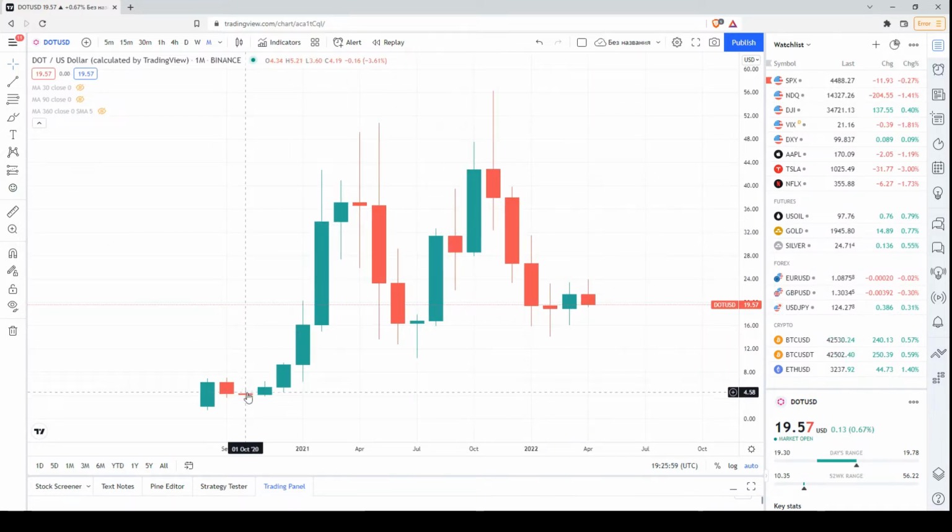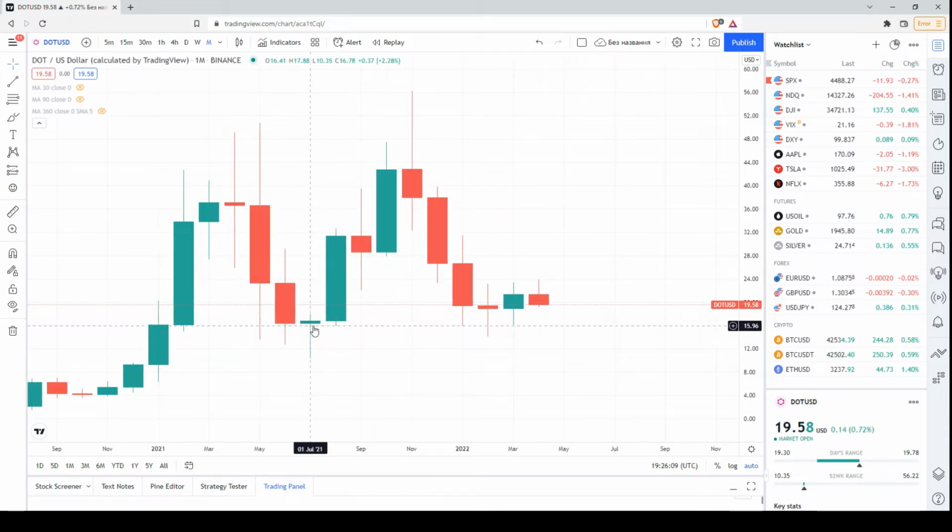Let me remind you that earlier last year, in the first half of 2021, a solid price increase took place. Then in April we had this long leg down followed by a correction. At the bottom we had something similar to a hammer. Then the price rebounded, recorded a sequence of new all-time highs, and formed the second, let's say, local high or top in November, and after that the price started to decline.